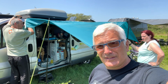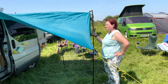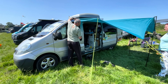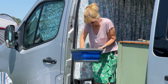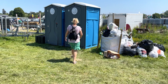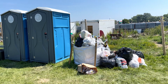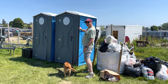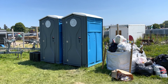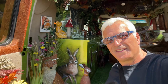And here we have Steve and Mandy from Hugo Vans, with a fantastic new awning which they have made themselves. Well, Mandy has, I'm guessing. Steve's done a very good job of putting it up. And these are our fantastic toilets, which have been kept as empty for the last few days. But again, lots of rubbish. Maybe there's a drop down leg or something. Well, we found a fox. So I was trying to put it right. Foxy van. Looks really good.